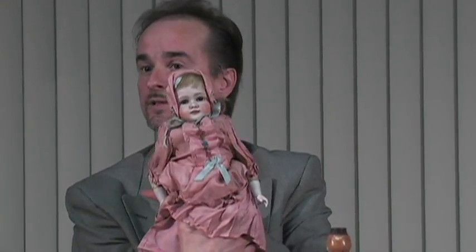Value on this doll, she's about 16 inches long, and today she brings a value of around $250 to $350. If I can identify her, it could be far more than that. I will do that for you, for the lady that brought this in, if you give me your phone number.